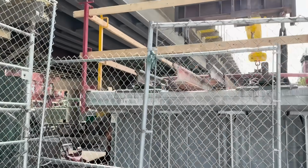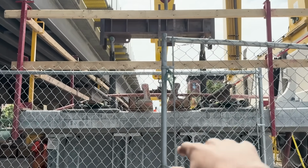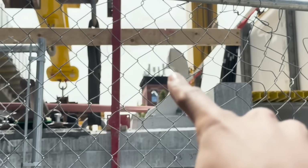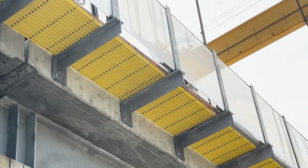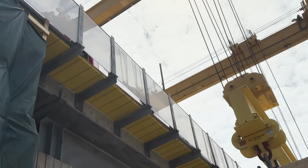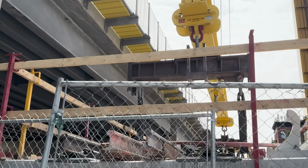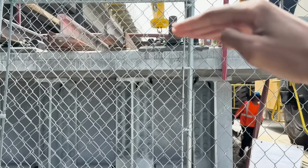You can see right here, the rail is actually fastened to the structure itself. And then right here, this is where the third rail will go. This section right here is the third rail hook. You can see this structure, me standing next to it, it's probably about this tall.